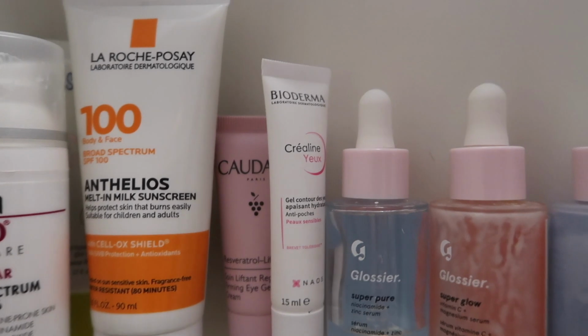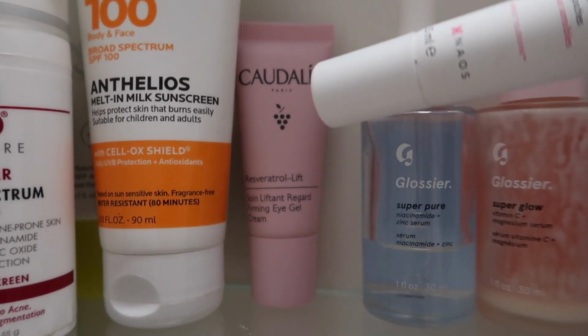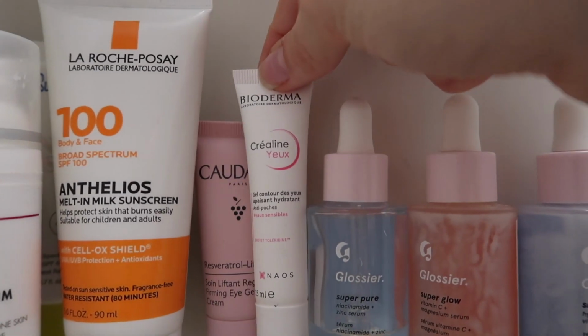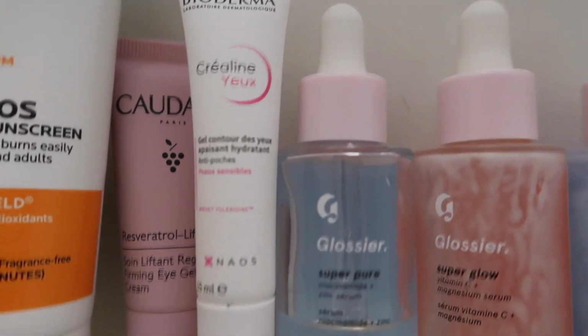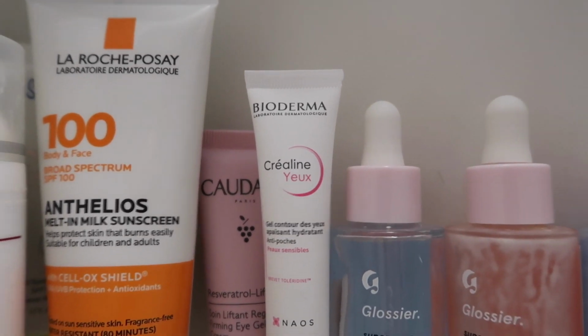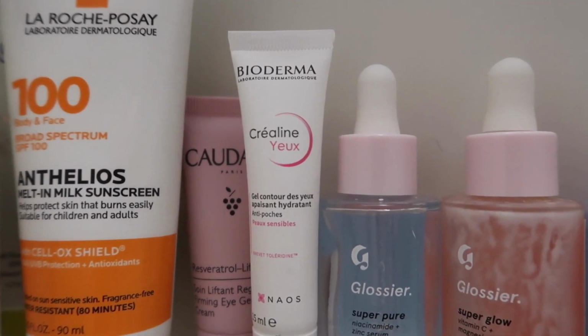I have two eye creams. So I have the Caudalie Reserve It All Lift. I like that one if I'm using other Caudalie products. And then I also have this Bioderma one. I bought this in a French pharmacy haul. Everything is in French. I'm still not 100% sure what it means, but it feels good on the skin and I do use it at night sometimes.